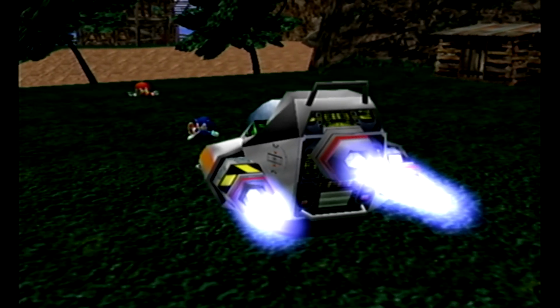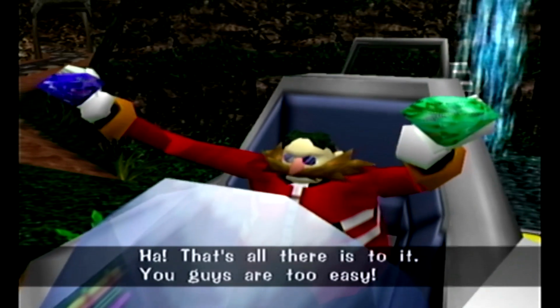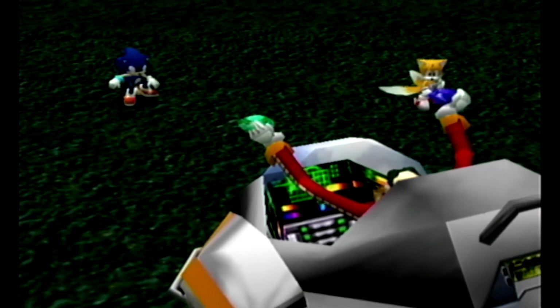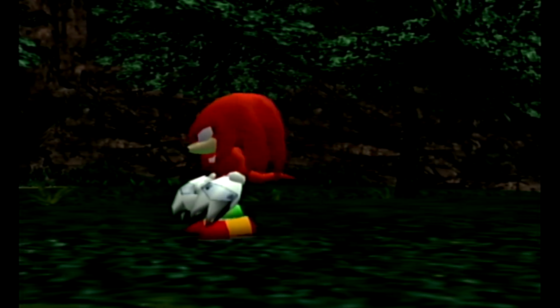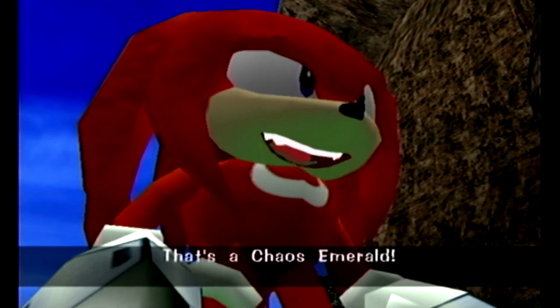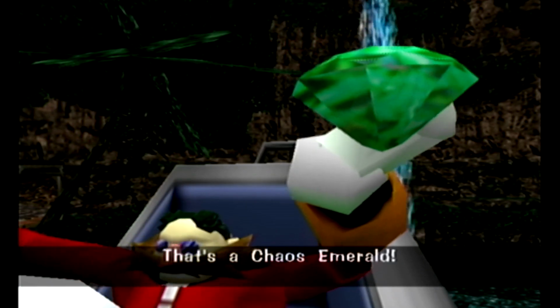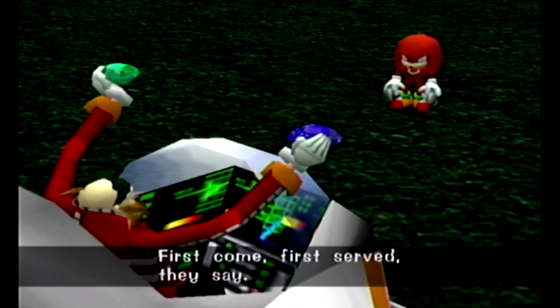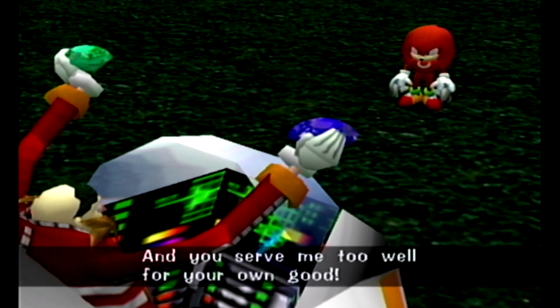Eggman, what's he doing here? Uh-oh. Ha, that's all there is to it. You guys are too easy. That's a Chaos Emerald. First come, first serve, they say. And you serve me too well for your own good.